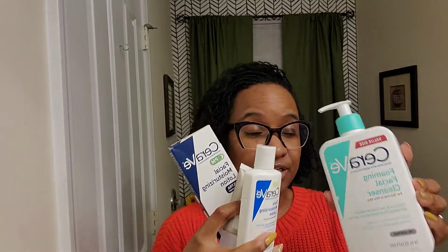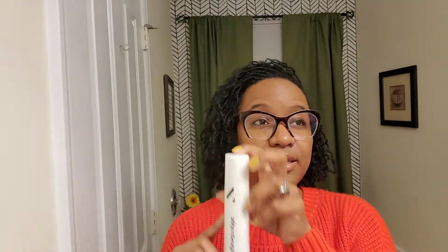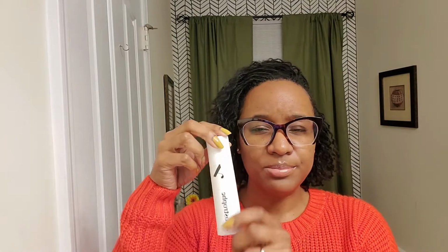I bought all of these items, ordered from Ulta online. They were actually having a sale, and I think I was able to get all of these for like $35 for everything. And then the prescription itself ended up being, I think, $50 for a 3-month supply.